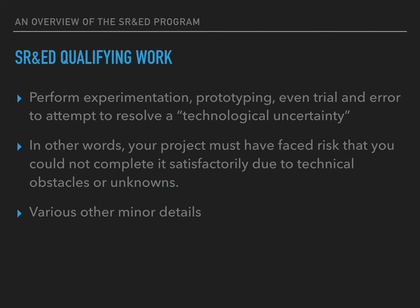You've got to go through that process of trying to solve the uncertainty, and then you have to have learned something in the end, which obviously, if you go through the process, you will. It doesn't matter whether the project is successful or not successful. As a matter of fact, failed projects are often the easiest to claim because it proves that the work was not routine, right? So if work's not routine, it's often experimental.